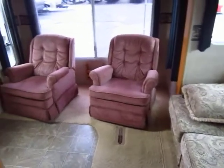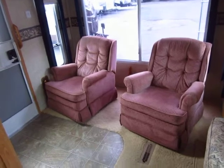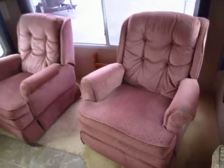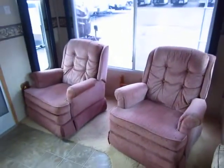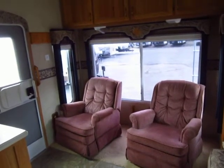Your twin rear chairs back here are really the only thing that shows any level of use in this RV. And naturally that makes sense because it is the primary sitting space in the coach. And those chairs have plenty of wear and tear left on them, but it'd be nothing to replace them.